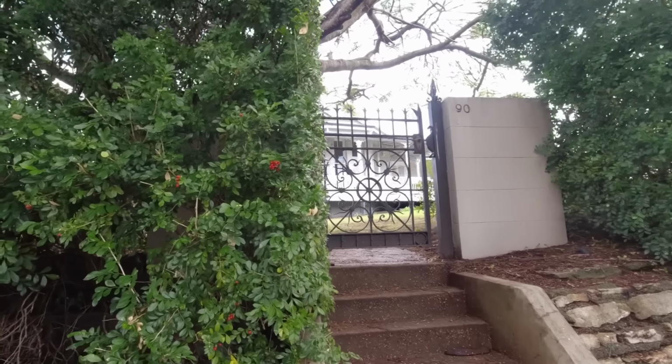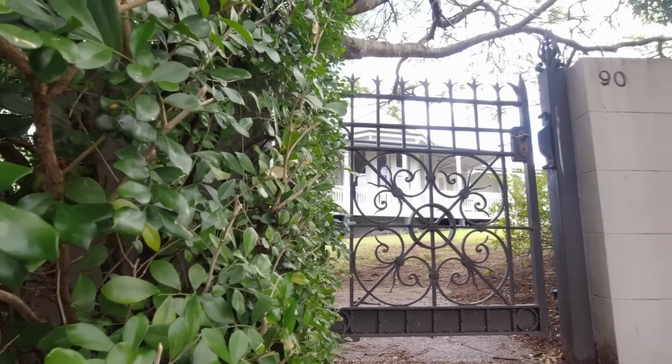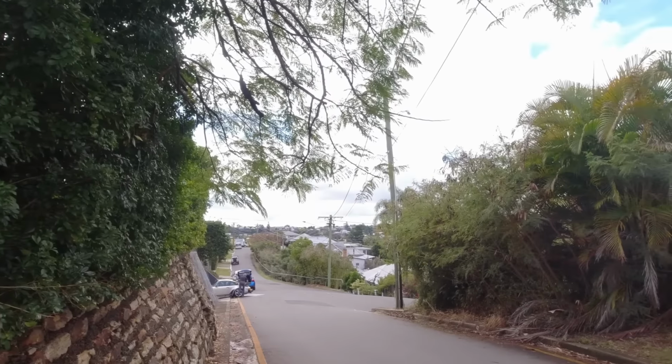Just having a sneaky peek through the gate to see what we can see. Don't want to intrude too much. Gorgeous place. And look at the views from here. Incredible.